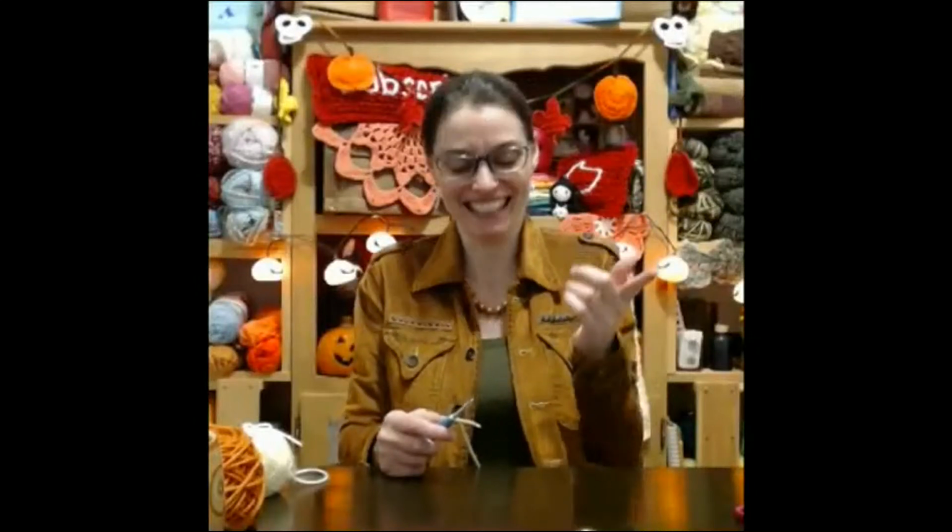Okay, so we've got the treat bag pattern. Yeah, that's the one from Friday. If anybody missed that tutorial, Mr. InStitches is going to link that in the chat. The treat amigurumi? The tiny little treat.